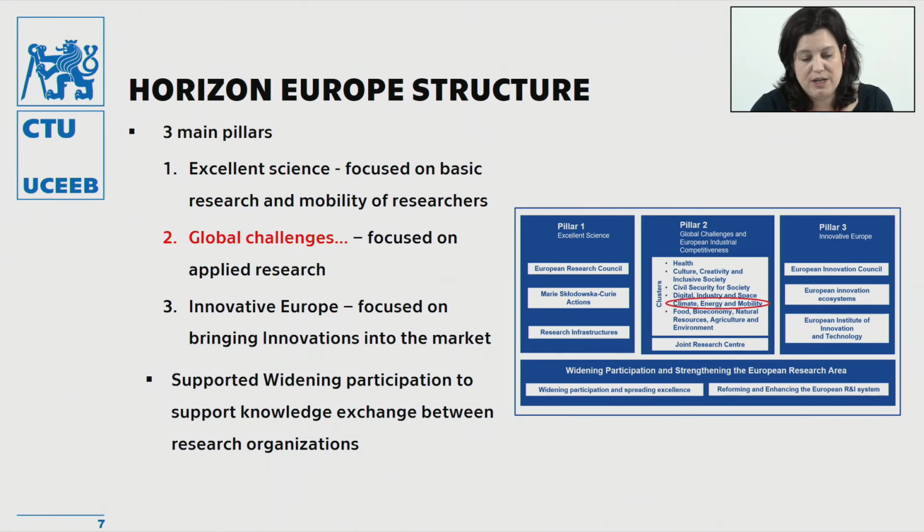As you can see in the picture, there will be pillar number 1, which is the same as Horizon 2020, focused on basic research and mobility between researchers. Then there will be pillar number 2, global challenges and European industrial competitiveness, which will have 6 thematic clusters. And then there will be pillar number 3, called Innovative Europe, which will be focused on bringing innovations into the market.